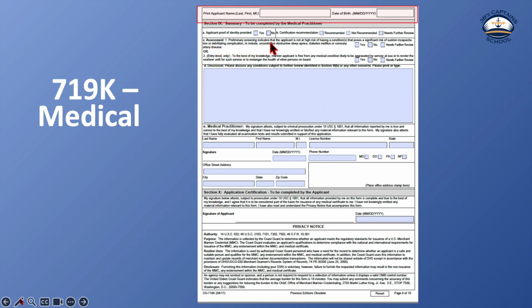Assessment, preliminary screening indicates the applicant is not at high risk of having a condition that poses a significant risk of sudden incapacitation or debilitating complication, to include uncontrolled obstructive sleep apnea, diabetes, or coronary artery disease. So, yes, preliminary screening indicates the applicant is not at high risk. You want to put yes there.